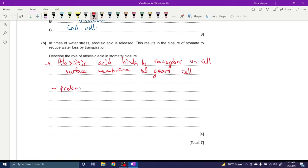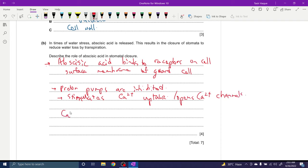So what actually happens? What are the actions? So proton pumps, right? Proton pumps are inhibited. Okay? So abscisic acid also stimulates calcium ion uptake, or it opens Ca2+ channels. Why? Ca2+ acts as a second messenger. K+ diffuses out of the guard cell, right?